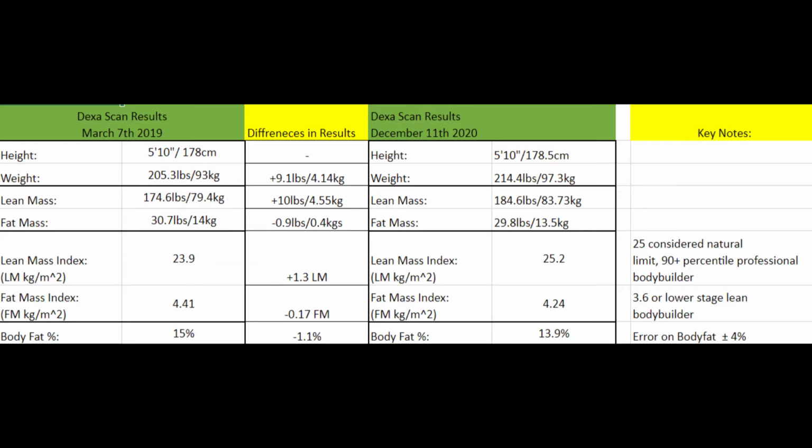With those results, I added 1.3 to my lean mass index, which came out to 25.2. In one of the videos in my outside research, I believe it was a Matt Does Fitness video, which I will link down below if I remember to, the doctor considered 25 to be a natural limit. But obviously, as a natural bodybuilder, I'm above that number, so that wouldn't make total sense.